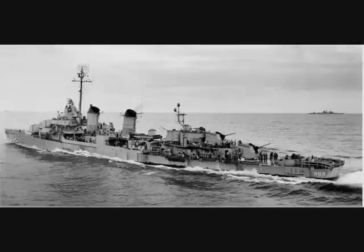There's another ship there called the Indoctrinator, also called the Gregory originally, and it was hit by a kamikaze in Okinawa and then fixed up and later used in the Korean War and then brought back and again used for target practice and sunk.